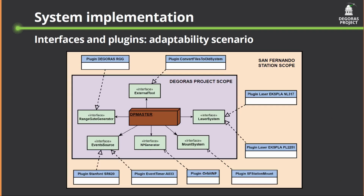You can see here an adaptability scenario using this system of interfaces and plugins. This is real. This is our own scenario in San Fernando Station. In the Degoras project scope, we have defined several interfaces. And then in the San Fernando Station scope, we develop different, specific plugins to control each specific device, for example, our 2x laser, or our telescope mount, etc. Another example with this system: we integrate the well-known software Orbit-MP inside the station.